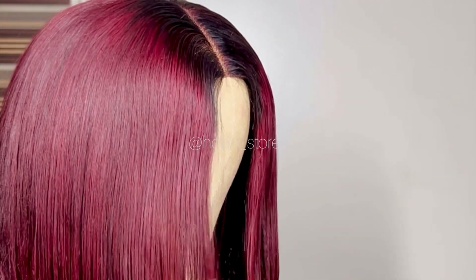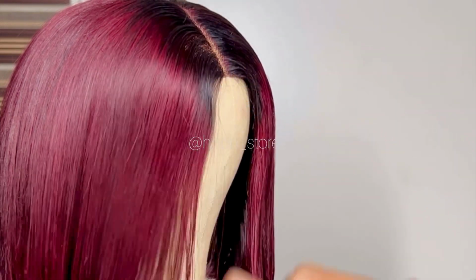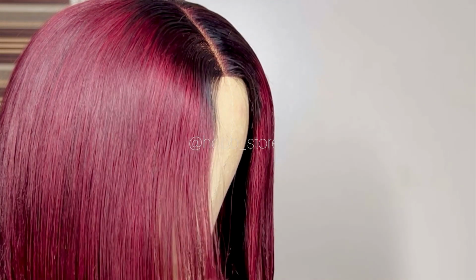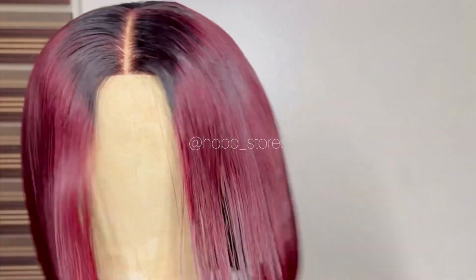And this is what it looks like up close. Up close, I'm showing you what it looks like with the hair oil and what it looks like with the hair serum. And I am certain you can see the difference now.